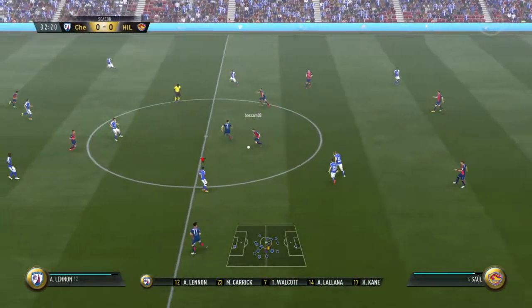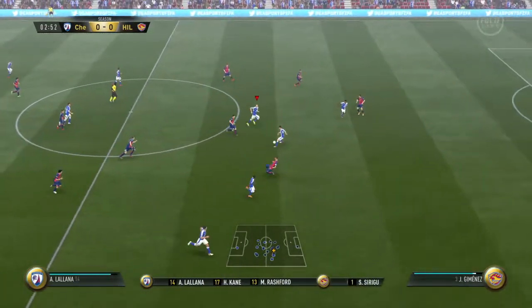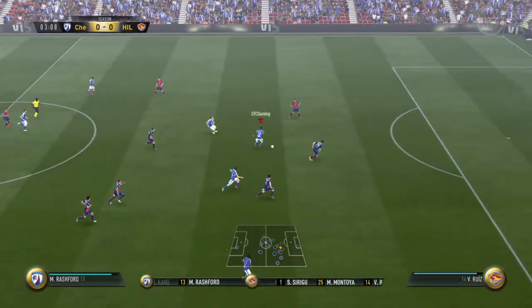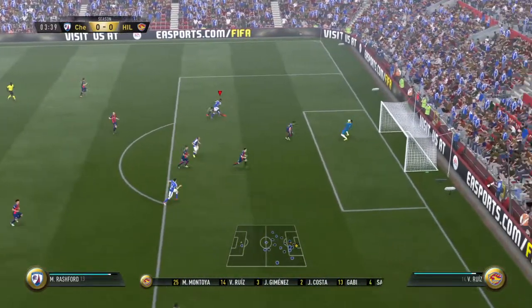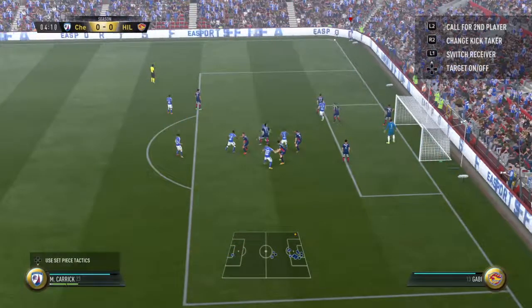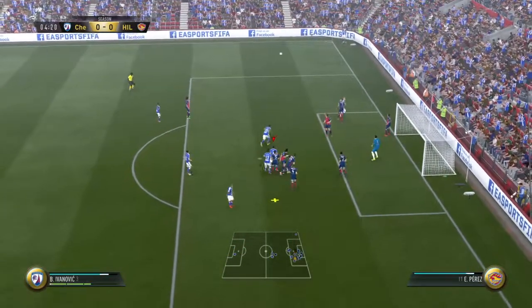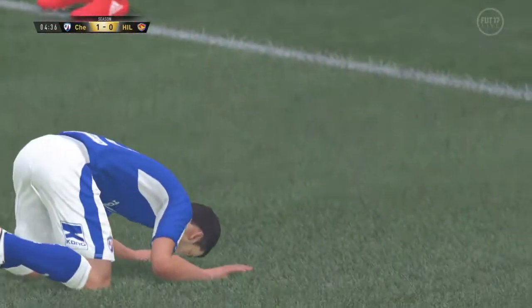And he's got the ball away from him with the tackle. Adam Lallana. There's good progress with this attack. Got to be. Great stop. Corner. Ivanovic! It's in! It's a great start for them.